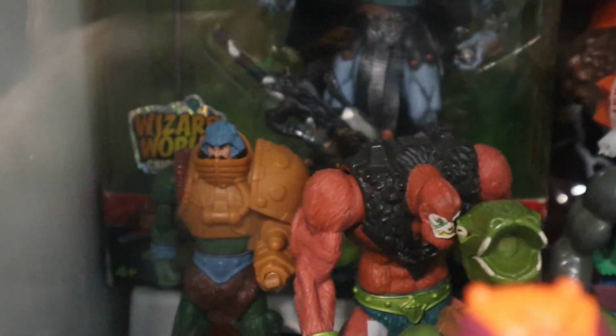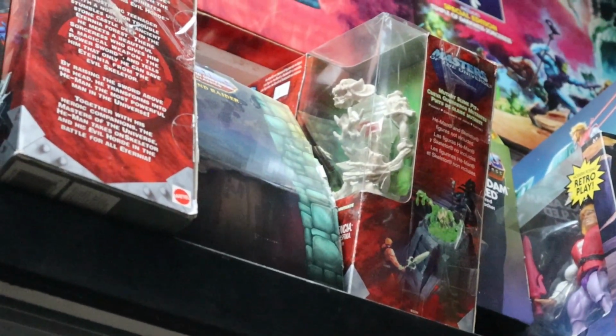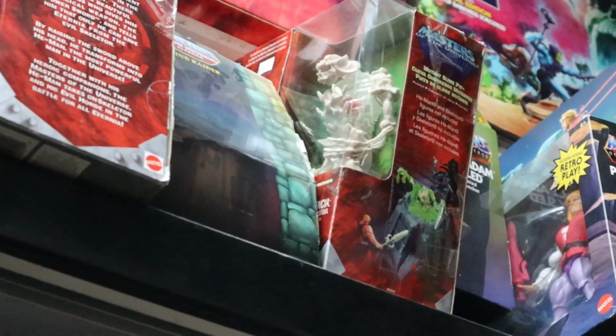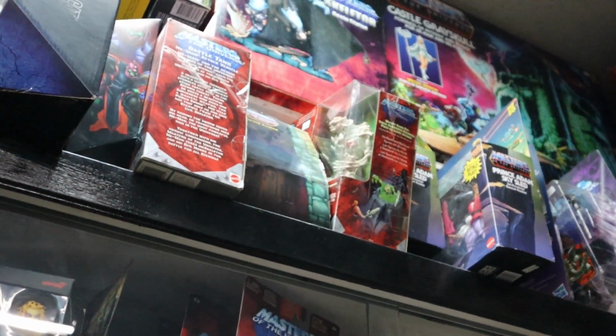Yeah, right back there. This is the old McDonald's toys. They have more stuff up top. Boxed Slime Pit from the 2003 line. I want 90 for it. And I kicked myself because I almost had that on eBay for like 25 one day and I just didn't pull the trigger. What a shame.